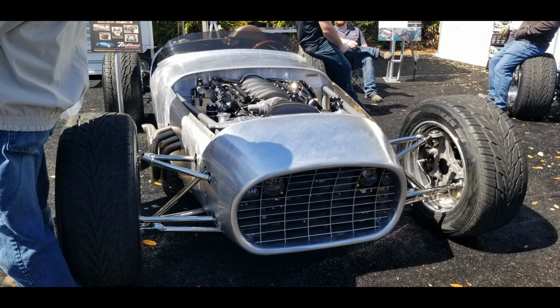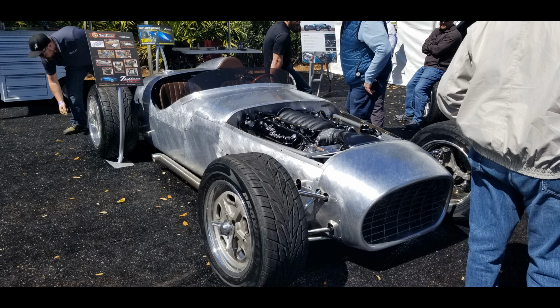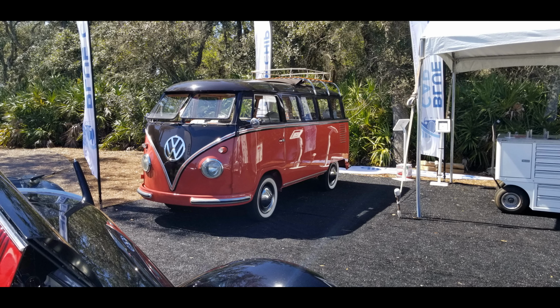This is a prototype car that they're actually going into production on. I never got the name of it. It says Indy Special on the engine, but I don't know what the car is called. They had two of them sitting there. This was the prototype, and the other one is not here. That's the bus. This is the other one that is a production model. I have no idea at all what kind of price tag or anything on them.